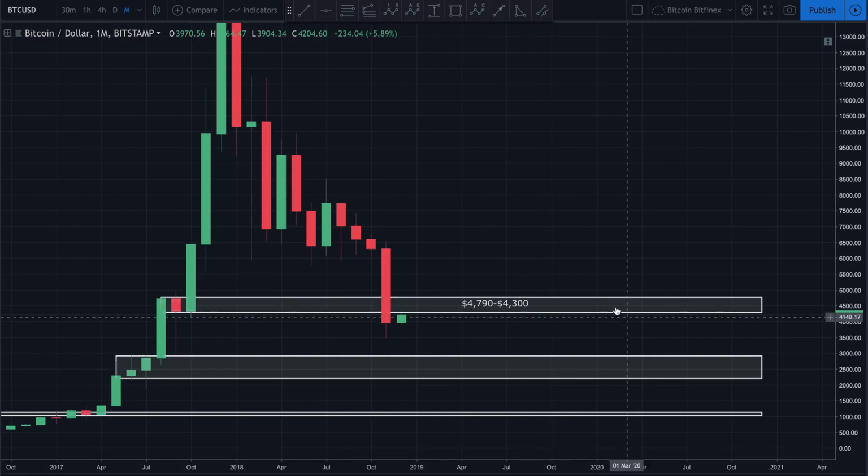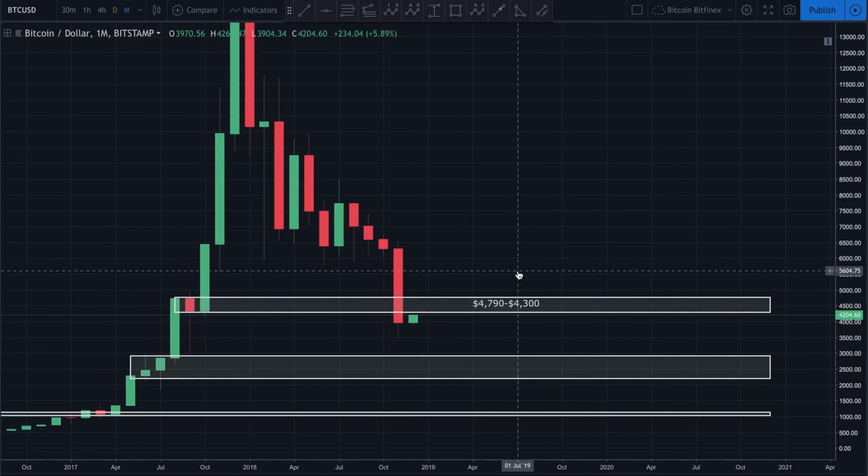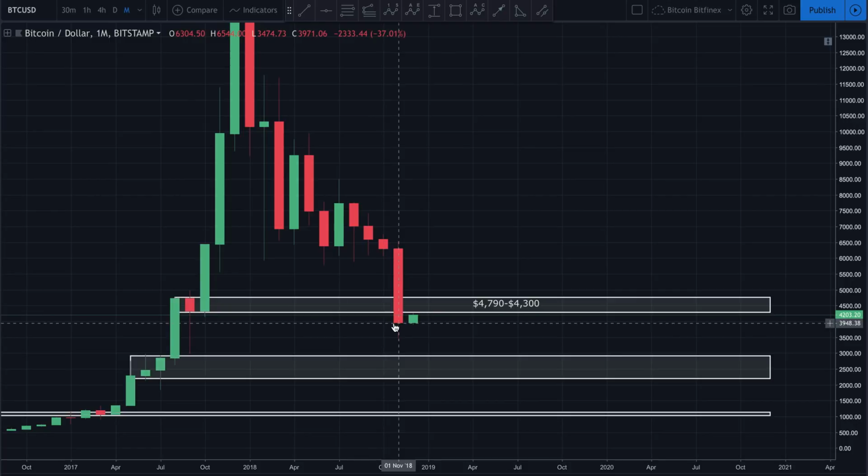All right, finally, guys, zooming out here on the monthly chart. I told you guys last time that I wanted to see November's monthly candle at least close within this order block that was set back in September, October of 2017. It did not. It closed below this order block here, guys, at about 3,965, somewhere thereabouts.